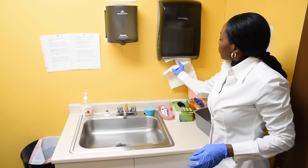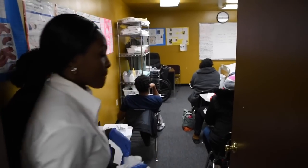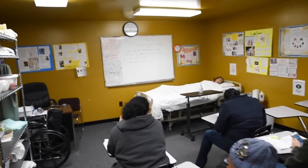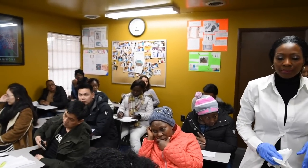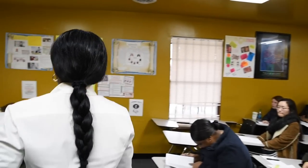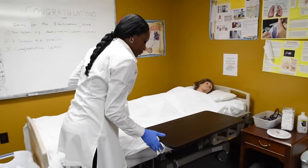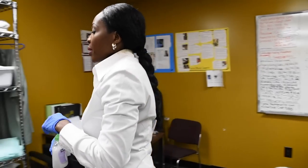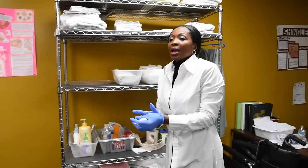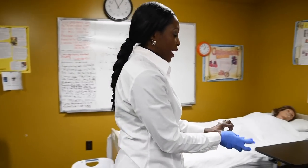You take paper towels back into the examination room. Also say that if you do not bring paper towels, you can by all means use washcloths to dry the table.